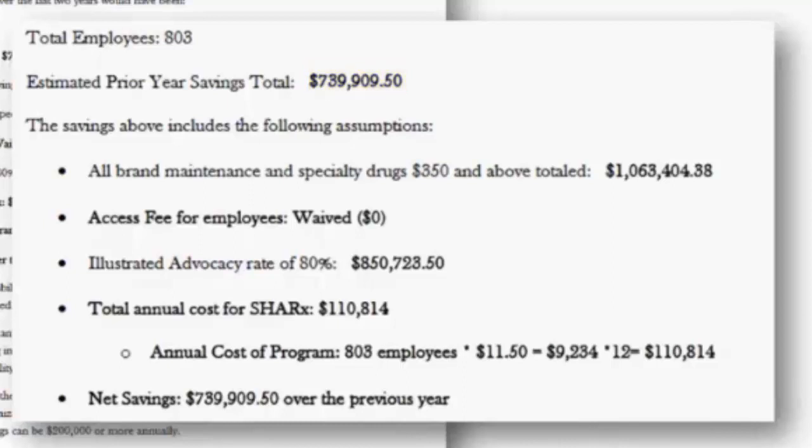We looked at all the brand name and specialty drugs that this particular client's employees were using, and they were spending $1,063,404. The program creates no access fee for the employees. There may be some copay associated with access to the drugs, but there is no access fee the way we set up this program as a control group in the advocacy program.